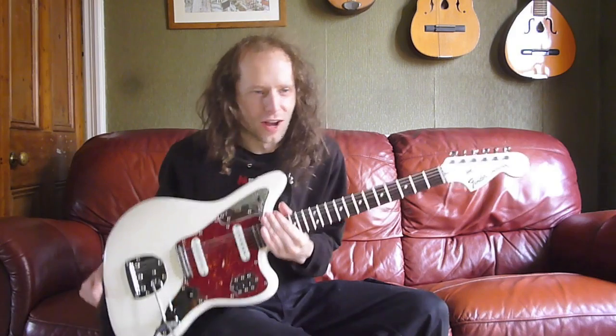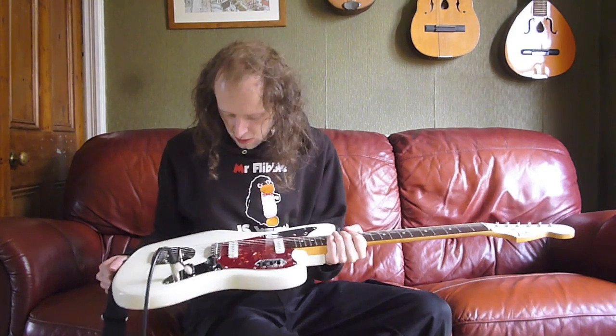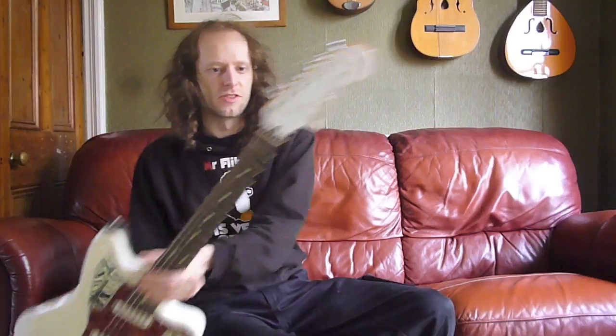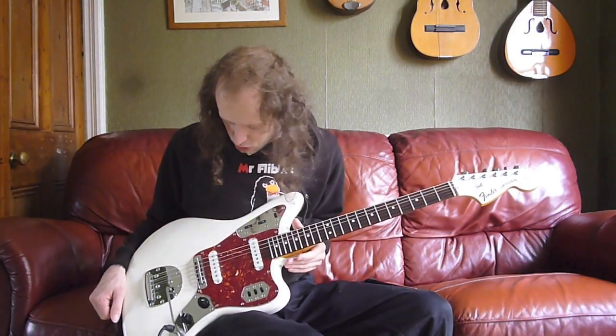Favorite guitars of all time. This is my, excuse me, still getting over my cold. This is my Squier Vintage Modified Jaguar, which I refinished white and gave a matching headstock, as that's what I've always wanted. But apart from that, it's all Squier.